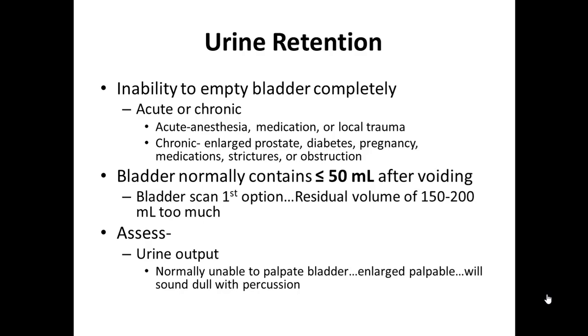Acute cases, you're going to see that after anesthesia, maybe some meds, and sometimes when they have trauma to their genital urinary system. My last patient that I remember that really had urine retention, that needed to be straight cathed, was an MS patient. After she had, I can't remember if it was a hip or a knee done, she was very nervous that her MS was flaring and getting worse, but it was actually just from the anesthesia.